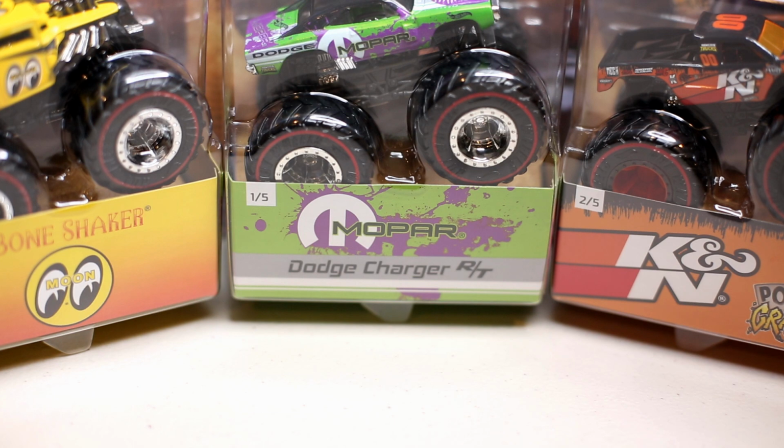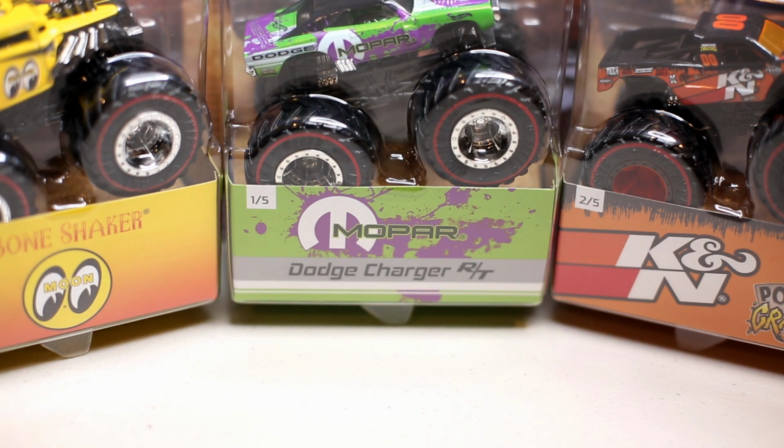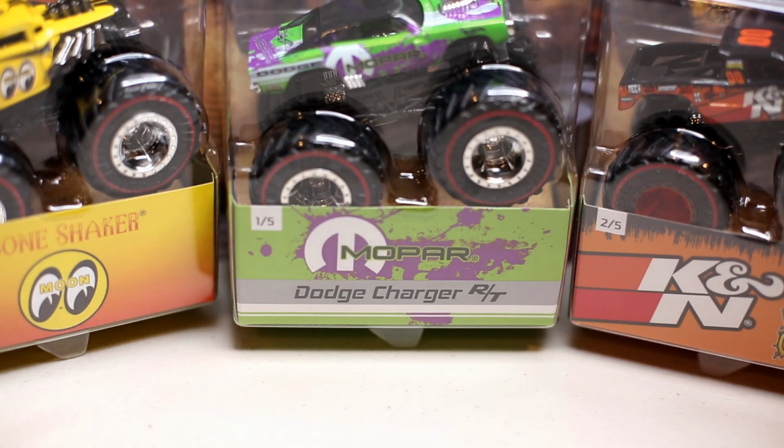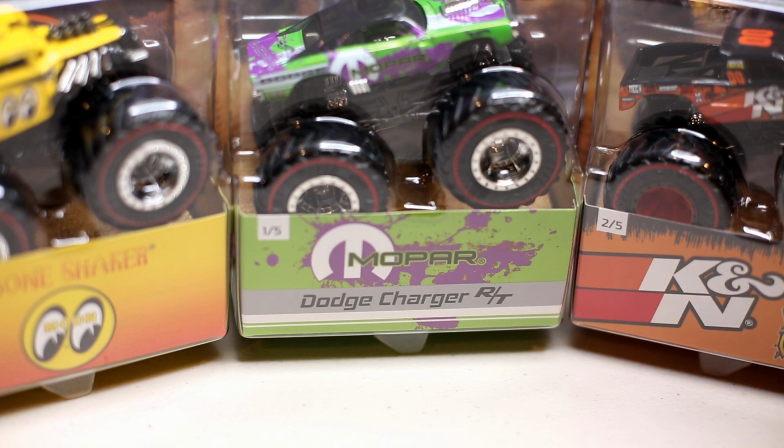Yeah, so this video I'm really excited for. Honestly, these trucks are probably gonna be the best 1/64 scale monster trucks released this year. When I first heard about these and saw these, I think the first person to get them, shout out to Curry Gaming, he found them at O'Reilly's Auto Parts.